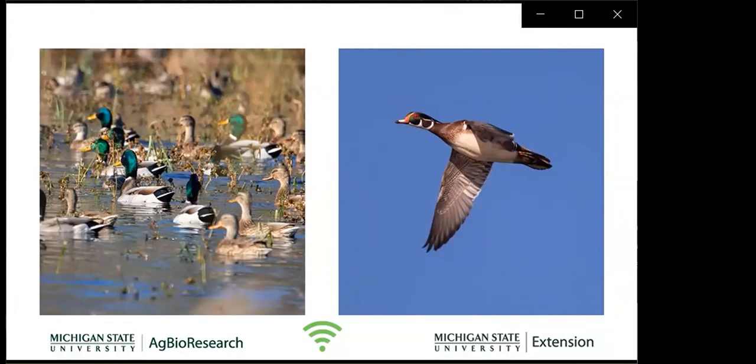And I wanted to point out just the two most common species that we catch, as shown on previous slides, are mallards and wood ducks, which are very abundant in the fall. So these are primarily the species we would be collecting samples from.